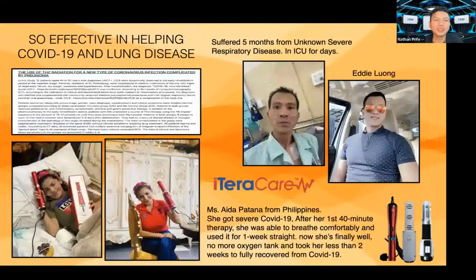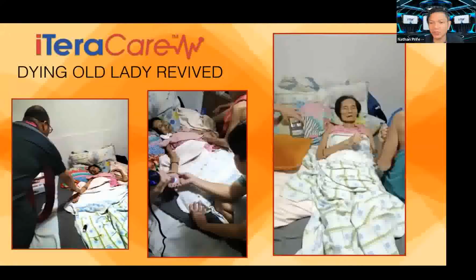We've got COVID lung injury or lung disease. This guy has an unknown respiratory disease, suffered it for more than 5 months. He was in the ICU and got better because of the iTeraCare. And during the pandemic, guys, you can see there is a research here. This was done by a science institution, and they have done a type of test using the terahertz against the coronavirus infection, and it was doing very well. Very nice. All right, so let's go to this.